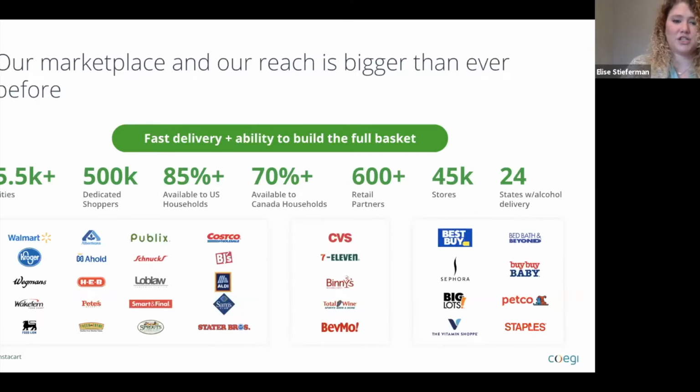One add-on question I have is that as more consumers continue to adopt this, do you think that Instacart will continue to prioritize grocery, or do you think there's going to be a big expansion into other CPG goods, thinking about how Best Buy is now an option? How do you see that growing?